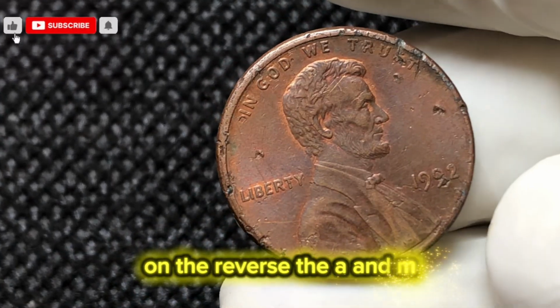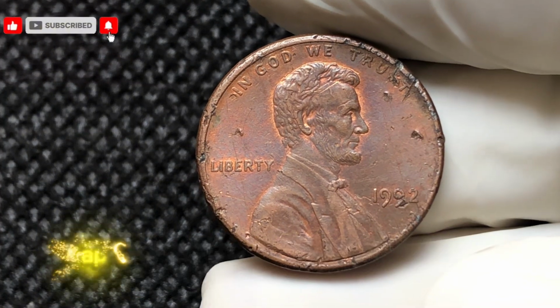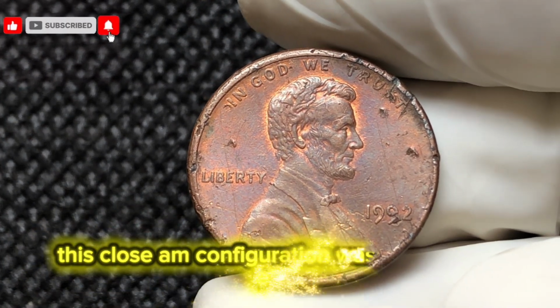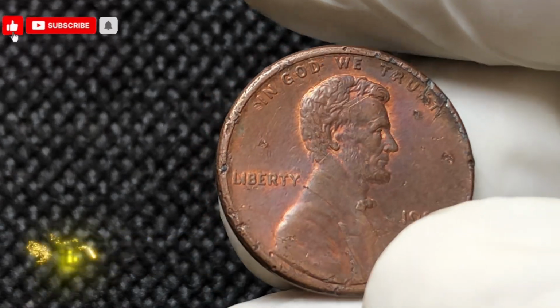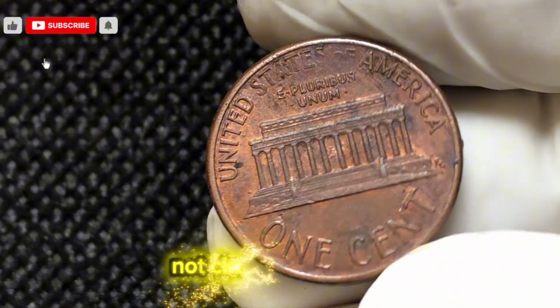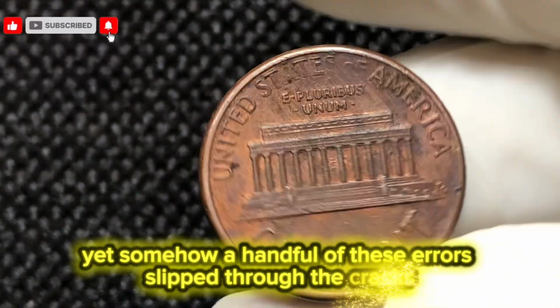The A and M, which were supposed to be spaced apart in the standard wide AM design, appeared nearly touching in a few rare specimens. This close AM configuration wasn't meant to exist in 1992. It was a design intended for proof coins, not circulation strikes. Yet somehow, a handful of these errors slipped through the cracks.